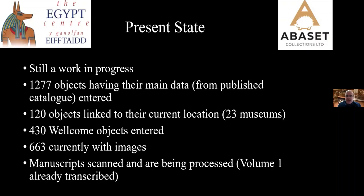There's the 426 which were shown by Sam. But then there's additional objects in the Egypt Centre collection which came to Wellcome, which Wellcome bought at subsequent sales in 1931, for example. And 663 of the items have images. So do search through the images. You'll perhaps recognize some of the objects that you've got there.